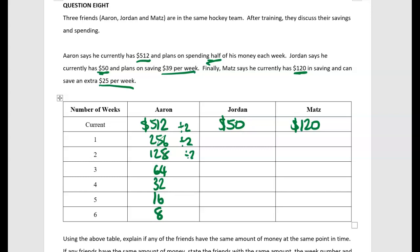We're then moving on to Jordan. Jordan has $50 and he's saving $39 per week. So we're just going to keep adding 39. So if we plus 39, that will get him to 89. If we plus another 39, that will get us to 128. Plus another 39, that gets us to 167. And we repeat this process, and there's 206, 245, and 284.